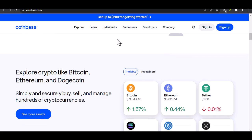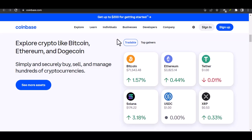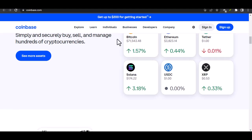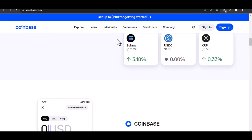Why can't I add my Coinbase card to Apple Pay? Before we dive into potential workarounds, let's understand why this isn't possible yet. Apple Pay is a closed ecosystem. It has strict standards for card issuers, and as of now, Coinbase doesn't fully meet those requirements. It's like trying to fit a square peg in a round hole.